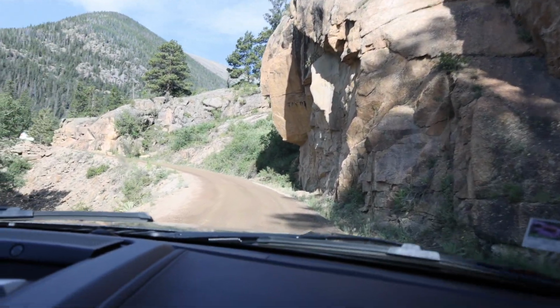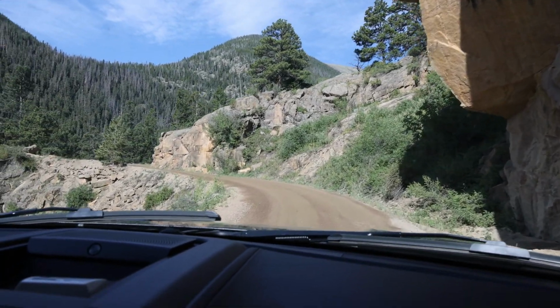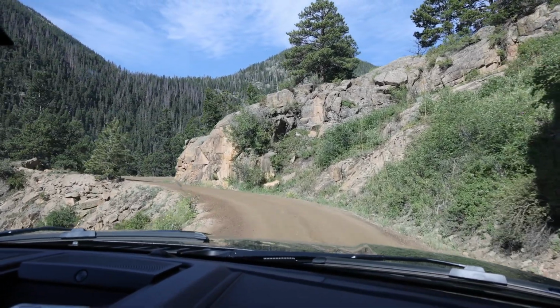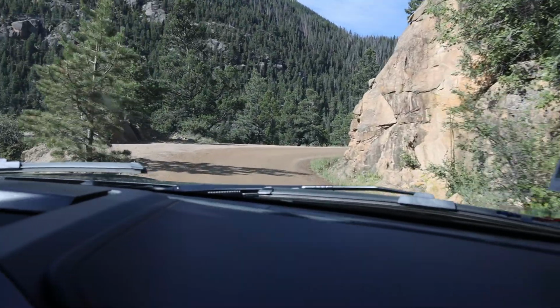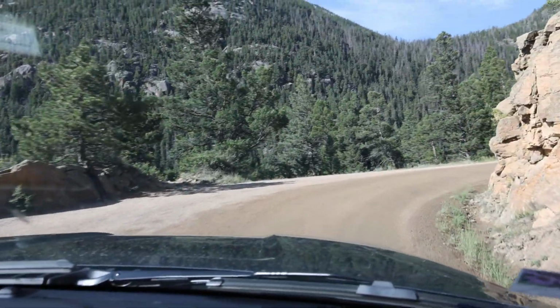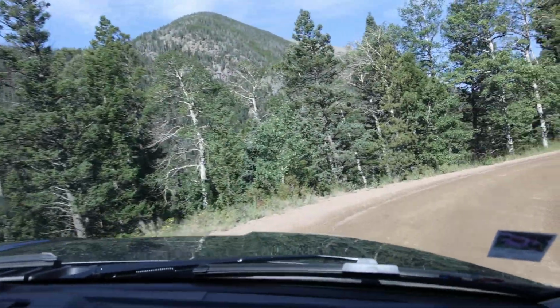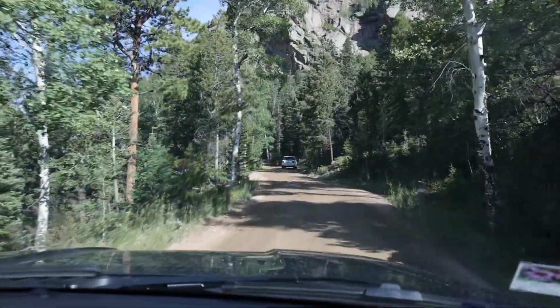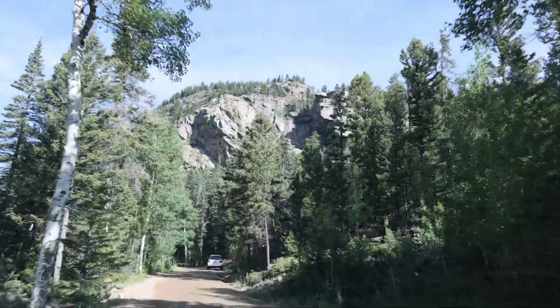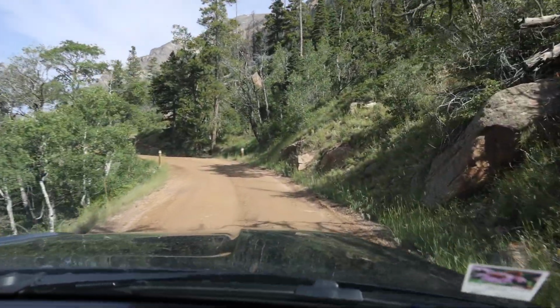Here we are on Old Fall River Road, one way up to the top of Trail Ridge Road. And there's a falls that we get to see too, isn't there? Yes, we're gonna go to Chasm Falls. Beautiful view. Well, what a nice drive we're going on.